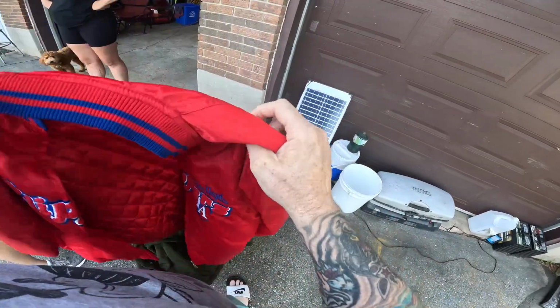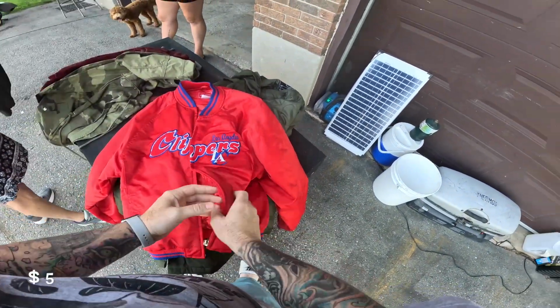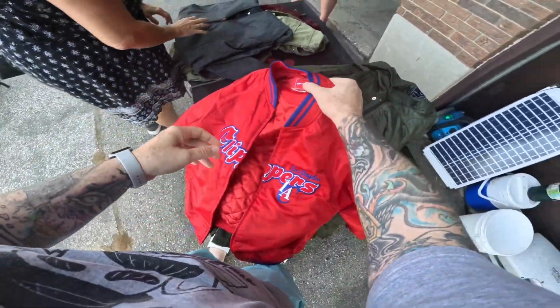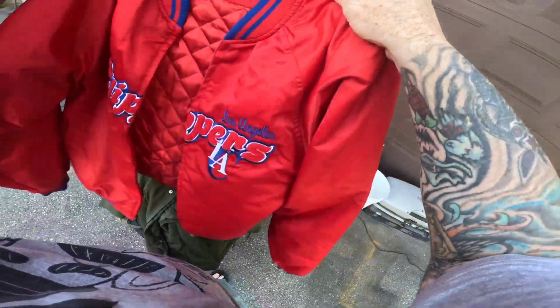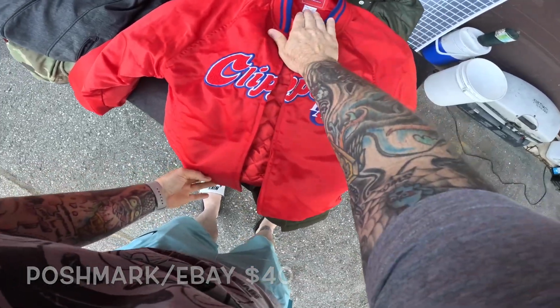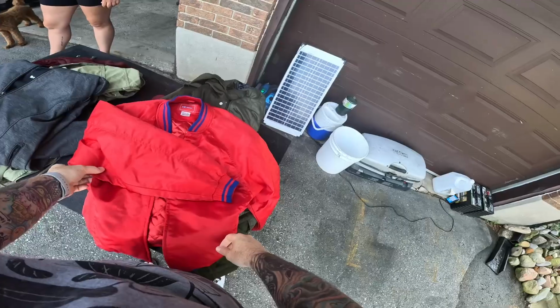How much are your jackets? That one's $5. Some are $5 as well. Yep. Some are a little more. Is this a youth, maybe? Or you're not sure? I don't think so, because I wear it. Oh, so maybe it's just a women's extra large? Yeah, it's cool anyway. Probably grab that.